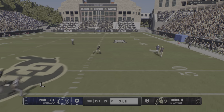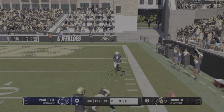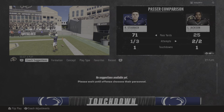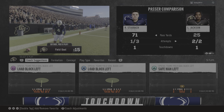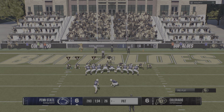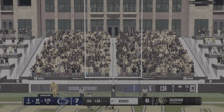Looking deep down the right side. And that ball is hauled in inside the 35. And he ran away from the crowd, and he'll take it in. Touchdown, Nittany Lions! Did not take long to get into the end zone. Now let's see if this gets this offense to hit overdrive.